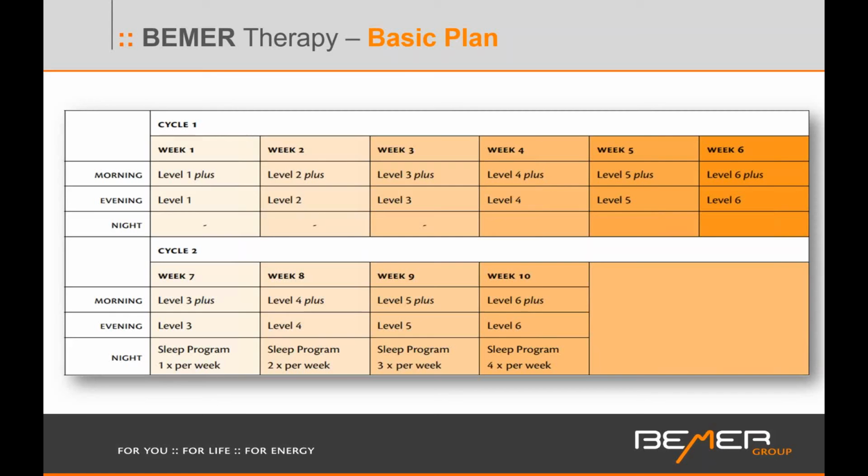New users certainly should follow this before using the sleep program. If you're not up to using the sleep program, you can use level 1 without the plus signal during that first cycle before going to sleep. And again, level 1 is very low, 3.5 microtesla, no plus signal. And again, that can have a very relaxing effect for people just before bed.